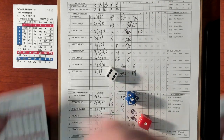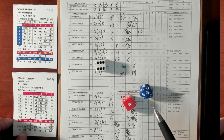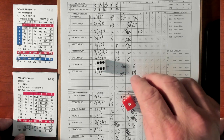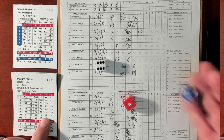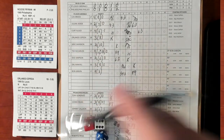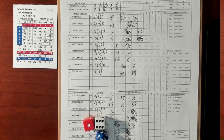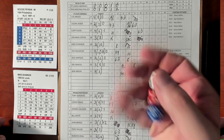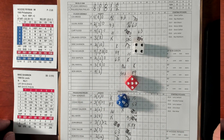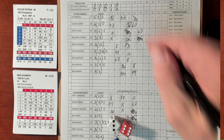Orlando Cepeda. 1-6 home run chance. He is a righty, so at 1-13 it's a 9. So it gets past the pitcher's card. Left-handed pitcher, home runs a 20 for Cepeda. 10, home run for Orlando Cepeda. Mike Shannon. 5-4. Fatigued 1, we moved on to the hitter's card. 6-3, ground out to the second baseman.